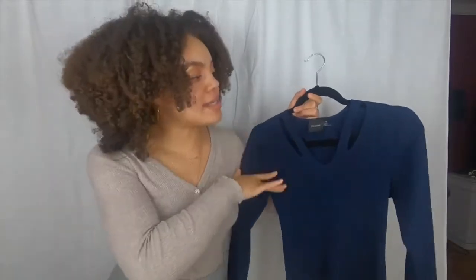So the first item is this cut out ribbed knit shirt. And I really love this. This is a nice navy blue color.